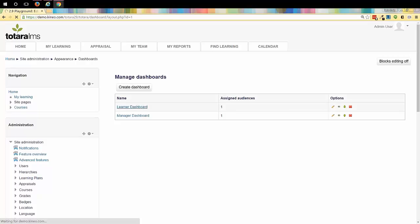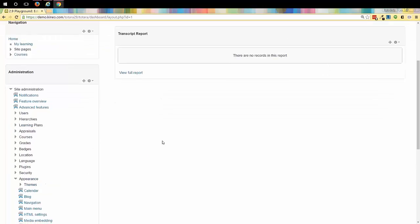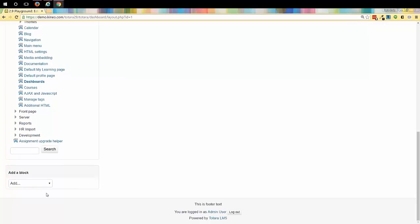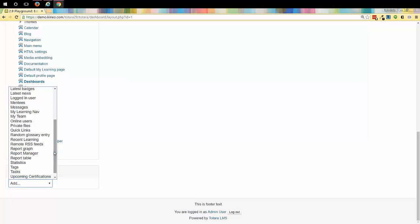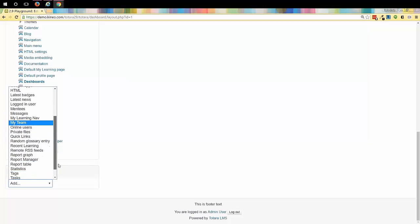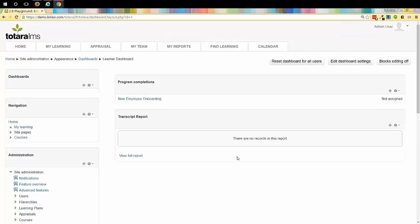Let's take a look at this Learner dashboard first, because in this particular dashboard, I did utilize the program completions block. You add these blocks the same exact way you would add any other block. You should be seeing them listed here. One will be called program completion. And let's see here. I already have it out, so I may not be seeing it. Looks like we can only have one instance of program completion, so it's already out there. But this report table block, I can have as many instances of it as I want. So it's kind of like an HTML block in that sense, that I can have as many as I need. So keep that in mind as well.